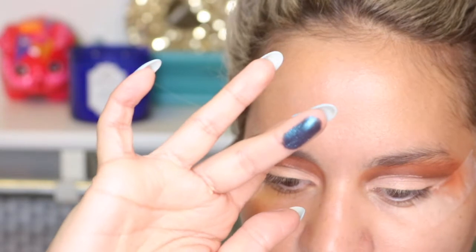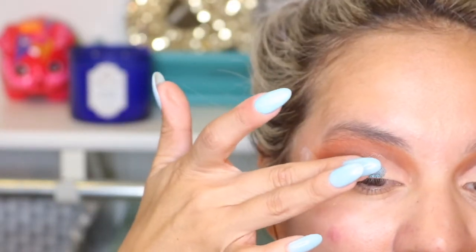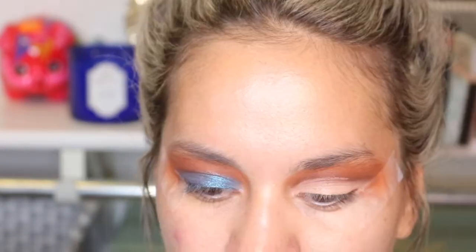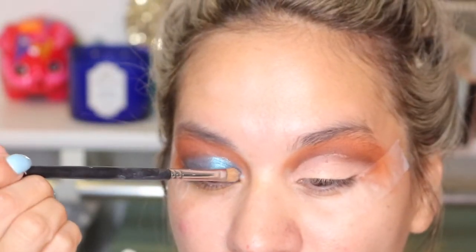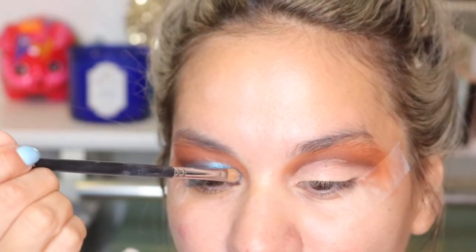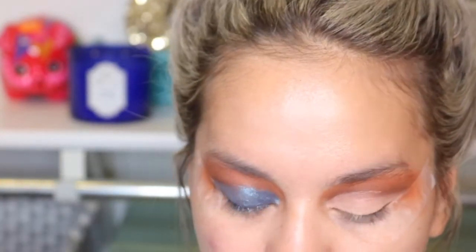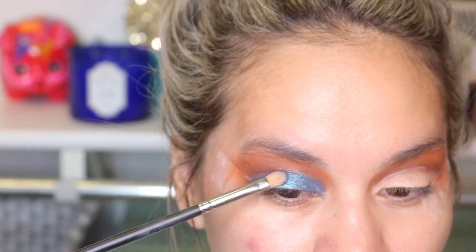So now going in with the star of the show, the Dose of Colors Teal Me More. It's a little block party. First, I'm dabbing it in with my finger because it does intensify more if you put it in with your finger. Putting that and packing that on, and then switching to a brush, which is the M124.